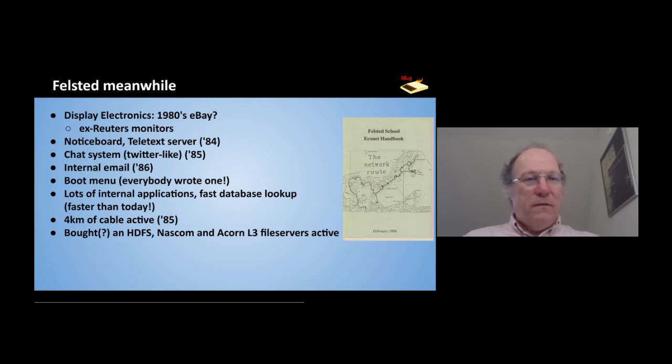By 1985, Felsted had 4 kilometers of Econet cable active, and they'd got, I say bought with a question mark. There was some degree of flexibility between us and Felsted. Sometimes when their budgets were flush and we were doing not so well, they'd buy equipment at full price, and sometimes when their budgets were poor and we were doing nicely, we would slip them free equipment. And obviously software and ideas flowed to and fro.